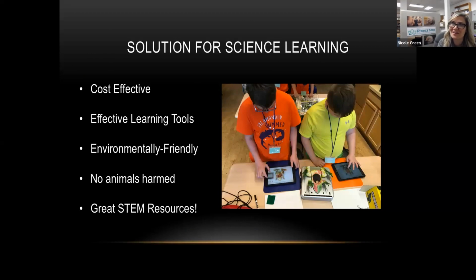So as I discussed, alternatives to frog dissection are beneficial. Why? Because they're more cost effective. They're very effective learning tools. We have over 60 studies that show that students learn just as well from dissection alternatives as they do from specimens. They're more environmentally friendly. There are no animals harmed with alternatives, and they're amazing STEM resources. As you can see in this picture, we have students really engaged using the Frogopedia app along with a hands-on model so that they have that tactile component.